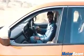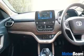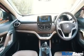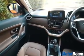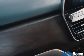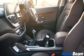Step inside and you will believe that this is not a Tata car because it is so different, and yet it feels very premium as well. The dashboard design is very nice, it feels premium, and best of all, quality levels are actually very good for a Tata car. In fact, this vehicle gets a lot of soft touch plastics, and the best thing is that they have used something which not many manufacturers use, which is oak wood on the dashboard and oak colored seats which also get perforation. These are leather seats and extremely comfortable as well.